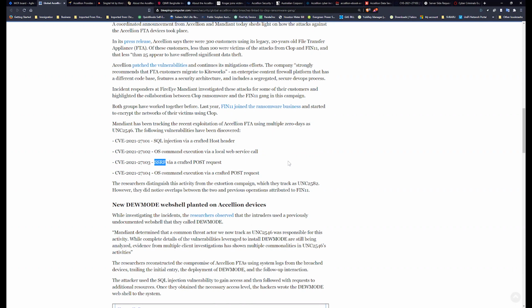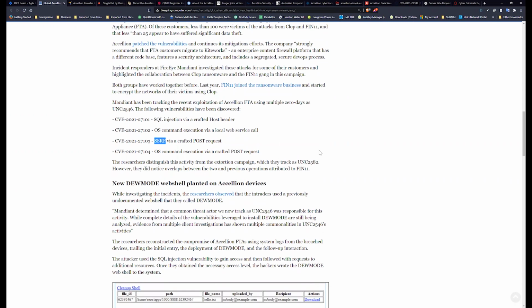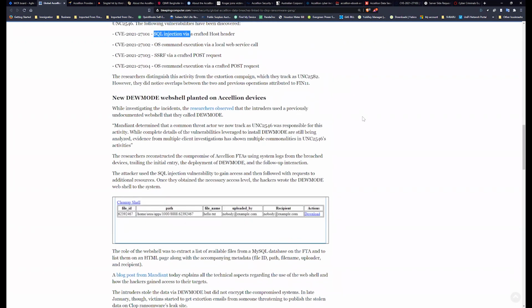So they have to have some kind of knowledge of the underlying system of what it's doing, so they can actually forge a request from the server inside to other places within the network. Basically, what this all boils down to is they're commanding this appliance, this FTA, which is a file transfer appliance, to do things, anything, execute code. And it looks like what they did with this was they used it to exfiltrate data. So with the SQL injection, you've got a database there. You can pull the data. You can do whatever you want at that point when you're able to do these four things.